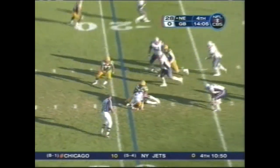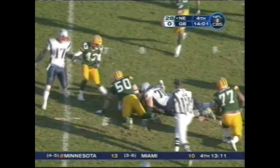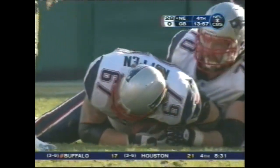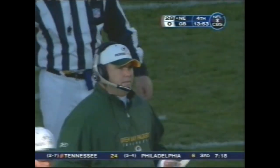Running out of time, and he lost the football. It's free, still free, and it appears the Patriots covered it at the 23. How many opportunities did Green Bay get? They got a good look at the football. Their coach can't believe it. The ball is just lying there on the ground and nobody's able to make a play on it.